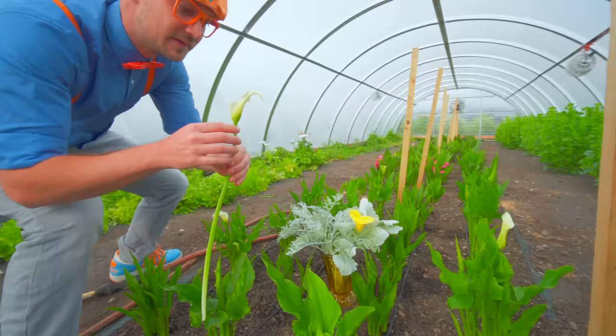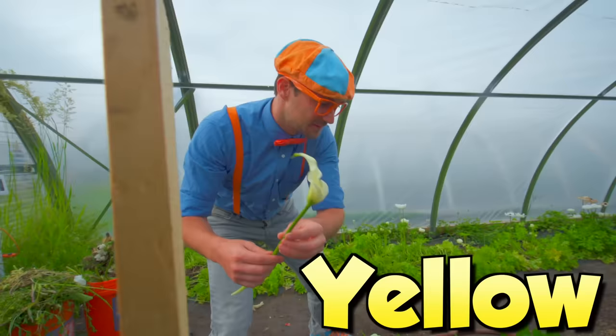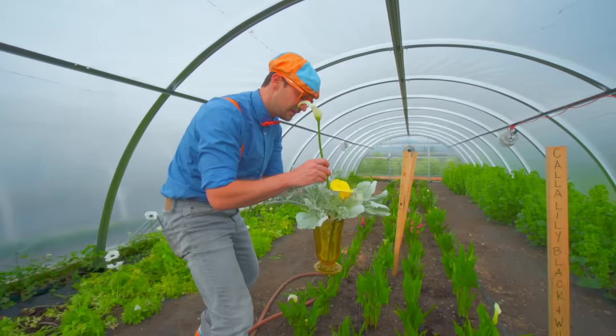Ooh. It's kind of white. Yeah. It also has a little bit of green and a little bit of yellow. Yeah, and it makes that color. All right, let's put it right there. Yep, perfect. Oh, look.